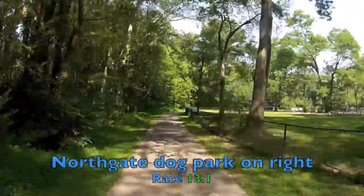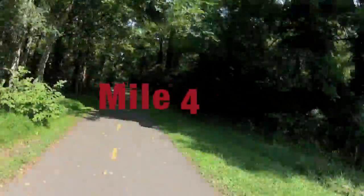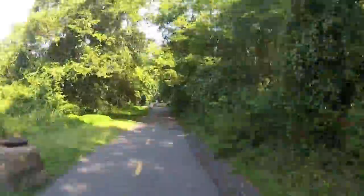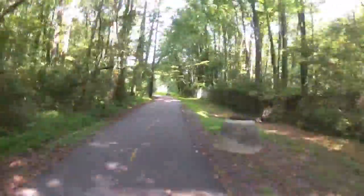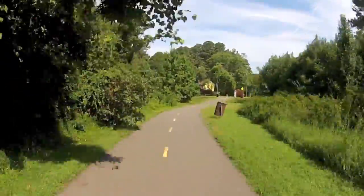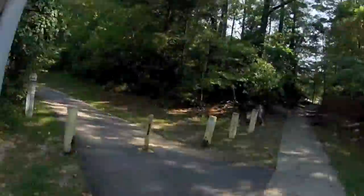Nice and flat through this section. The Northgate Dog Park's going to be on the right-hand side. So you cross through mile 4. Again, just a great place to run. Very heavily wooded in this section of the Greenway. Now we're going to go through a couple of road crossings and continue on the Greenway.